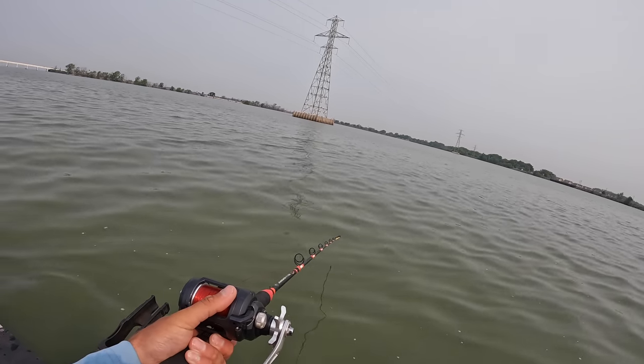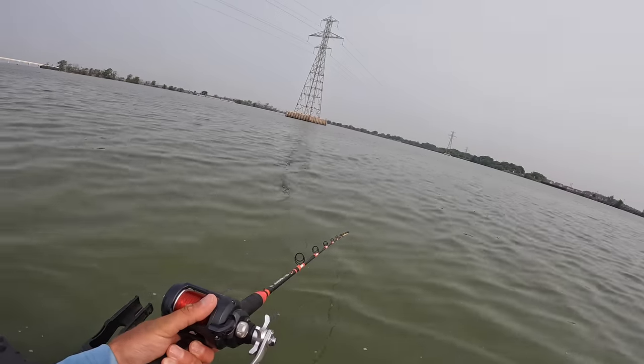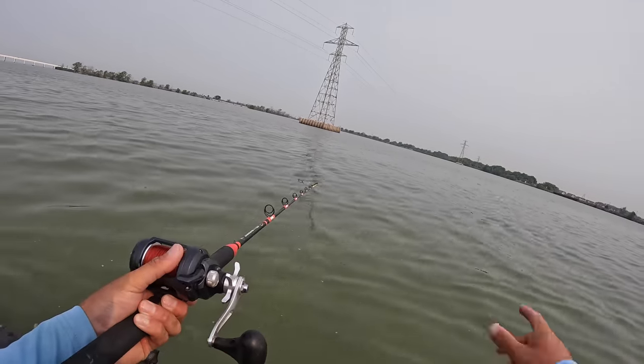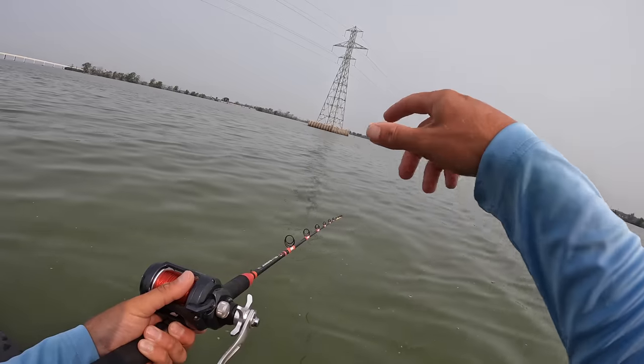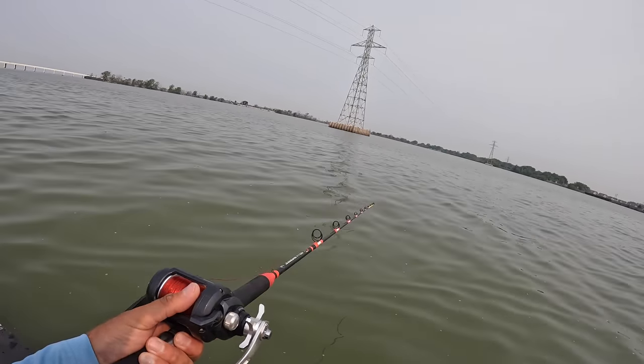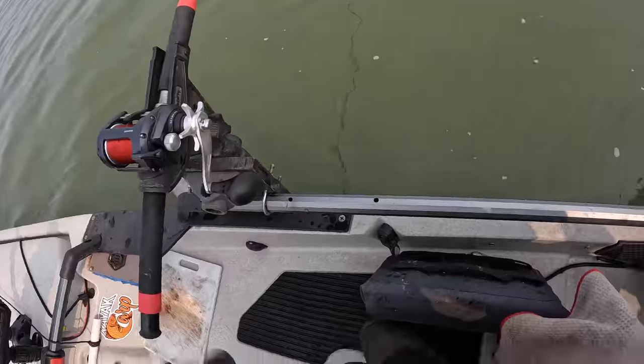Got up here, you know, Sandusky up here. I'm gonna fish a couple days for the tournament. There's a boat tournament on Saturday, and then we're having our tournament on Sunday. So this place is gonna be hit hard between now and then.